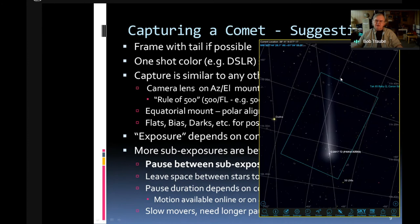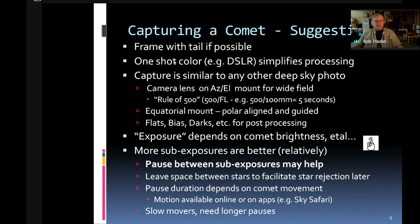In my experience, maybe because my monochrome imaging has very limited experience, most of my images were done with a DSLR, one-shot color. That simplifies the processing because you don't have to worry about comet shift during the changing of the filters. If you do use a monochrome camera, I would recommend, assuming you don't have focus problems, that you go RGB, RGB, RGB, as opposed to red, red, red, green, green, green, blue, blue, blue. That'll keep the color shift down and allow you to make better shots of a colorful moving comet. But again, my choice was to use my DSLR.